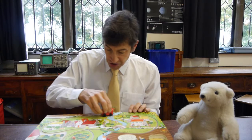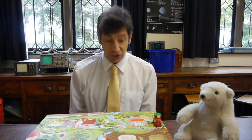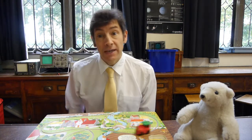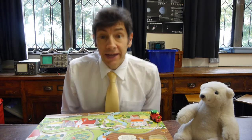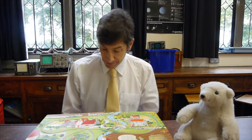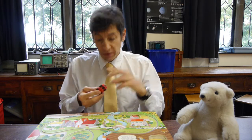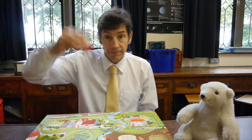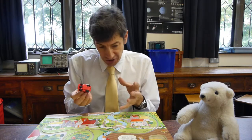So I wonder what answers you came up with. I guess a lot of you said it might have a battery in it, and that battery gives it the extra energy it needs to keep it going on the track. Well, I can't prove it to you without breaking it, and that wouldn't be fair on Barry, but there's no battery inside this. Those of you who know these sort of toys will have said something else. You would have said it's got a wind-up clockwork mechanism in it. So that's where it gets the energy from.